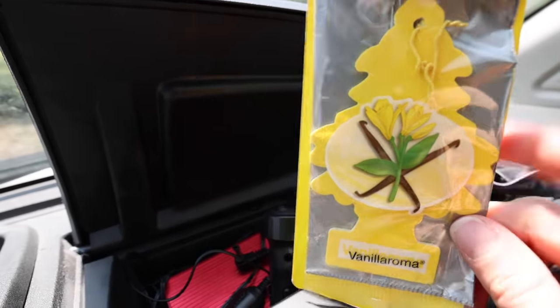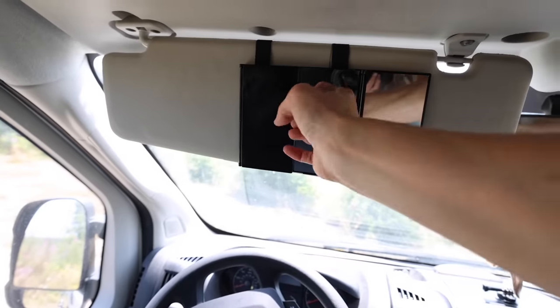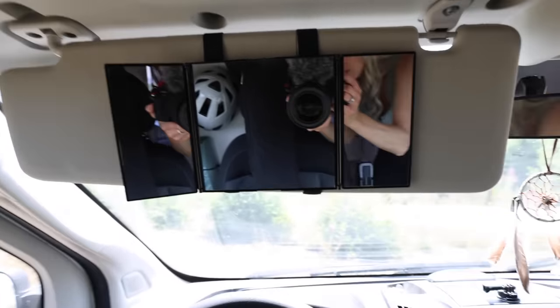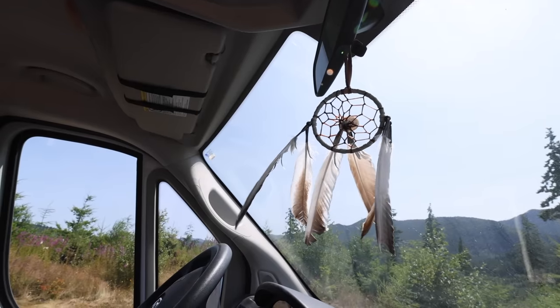Gotta keep that fresh. Here in the front seat, under the visor, I have this folding mirror, which is super handy when I want to do my makeup up in the front seat with natural light, with my little co-pilot plant and my dream catcher that I got in the Grand Canyon.